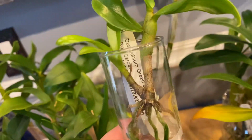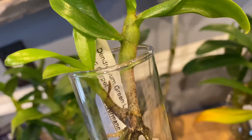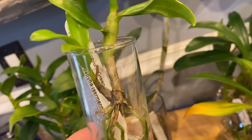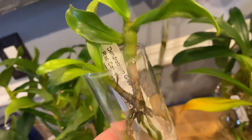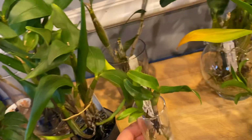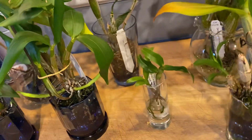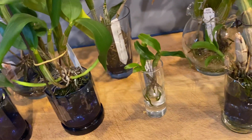But I really love the black hairs on this orchid. I think that they're so cute. And I'm glad that she made it. Sometimes once you separate the keiki from the mother plant, it doesn't necessarily do that well. But she is. So I'm happy about that.